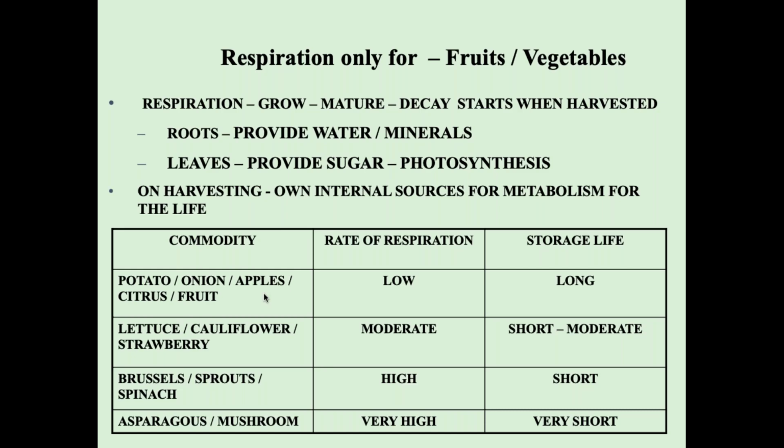During the growing stage, the roots provide water and minerals, and leaves provide sugar, etc. But once it is plucked, all these resources stop, and they have their own internal resources to last for a few days, depending upon their shelf life. For example, potato, onions, apples, citrus fruits, their respiration rate is very low and they have a long life. Lettuce, cauliflower, strawberry, a moderate rate, a short life. Brussels sprout, spinach, very high respiration rate, very short life. And asparagus, mushroom, very high respiration rate to extremely short life.